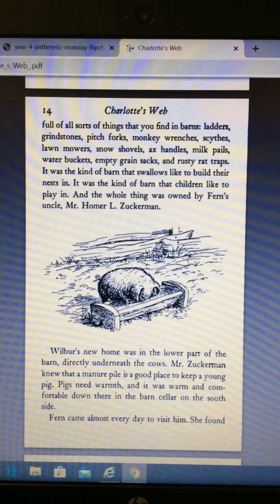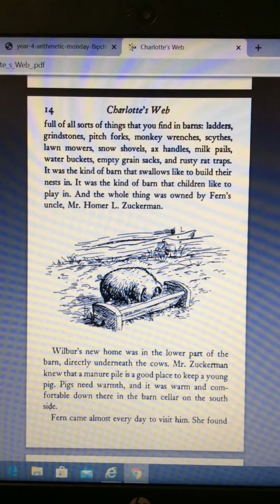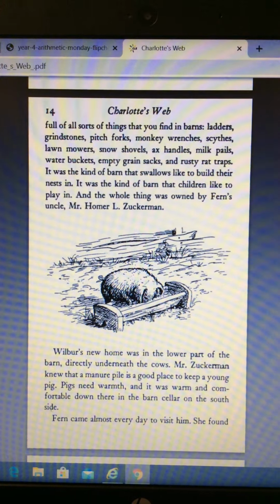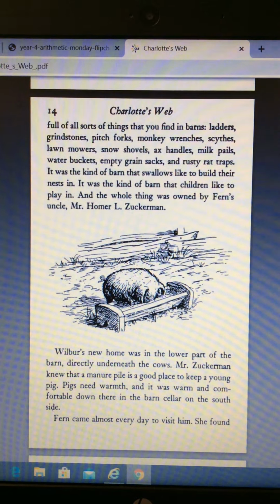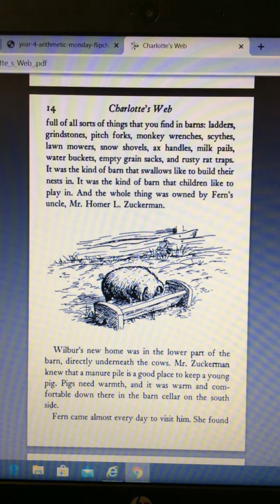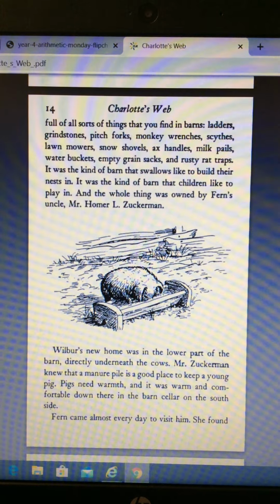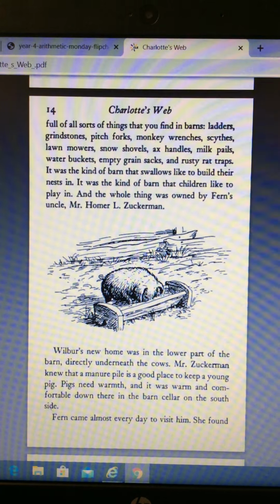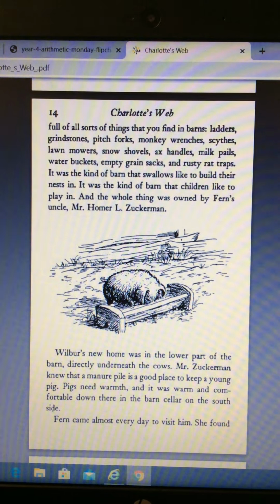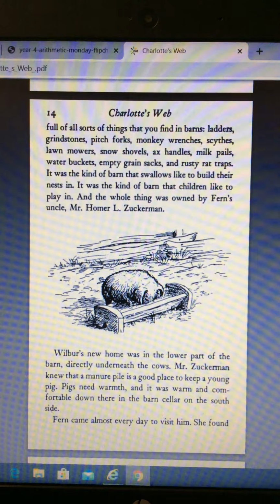sorts of things you find in barns: ladders, grindstones, pitchforks, monkey wrenches, scythes, lawn mowers, snow shovels, axe handles, milk pails, water buckets, empty grain sacks, and rusty rat traps. It was the kind of barn that swallows like to build their nests in. It was the kind of barn that children like to play in, and the whole thing was owned by Fern's uncle, Mr. Homer L. Zuckerman.